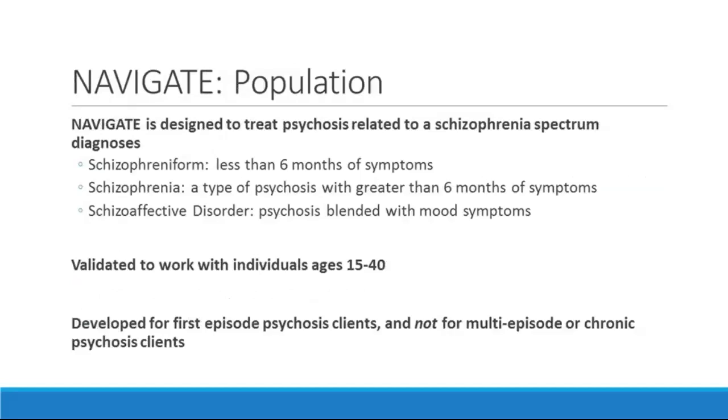So Navigate, as I mentioned, is really designed to be an early intervention treatment specifically focused on schizophrenia spectrum diagnoses. So for those that aren't very familiar with what that means, we're really focused on schizophreniform disorder, which is when somebody is experiencing symptoms of psychosis, but they've been present for less than 6 months. For people who have schizophrenia, which is when those same symptoms continue and persist beyond 6 months, a person can become diagnosed with schizophrenia. And also schizoaffective disorder, which is really a blend of both symptoms of psychosis and mood symptoms.